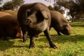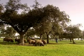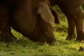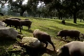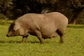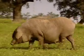14 months pass from the birth of the pig until it is slaughtered. For the pig to produce top quality or bellota hams, it must enter the montanera period when it is aged around 12 months and weighs approximately 220 pounds. The farmer must carefully plan the birth of new pigs with this in mind. The sow's gestation period is 3 months, 3 weeks and 3 days.